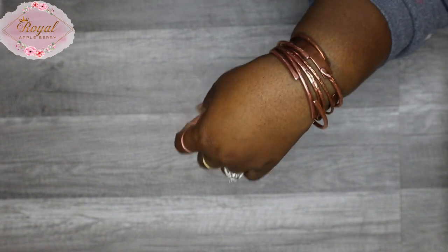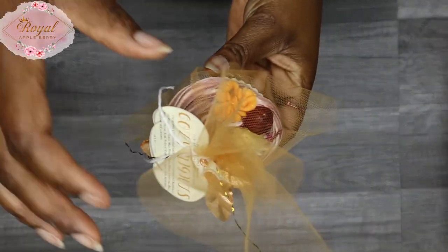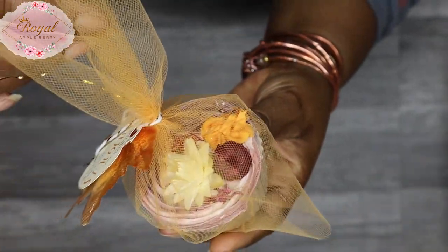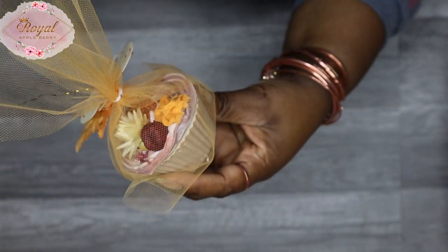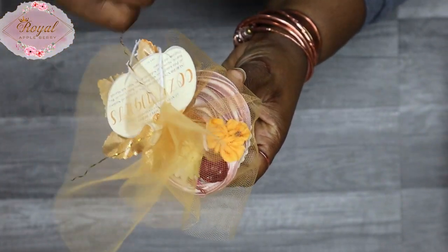The only thing that's different is the fragrance and the soap, which are different for each box. So the next one that I have is the Cozy Nights, and like I said, you'll get all the same items. But with this one, you get this beautiful little fall or autumn cupcake, and this is so delicious smelling. I just can't even get over how amazing this smells.